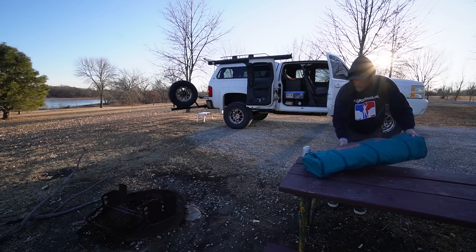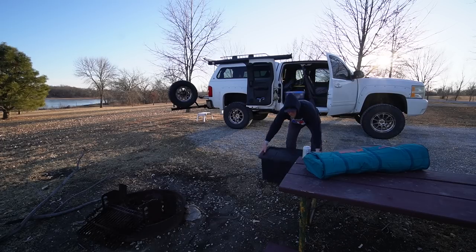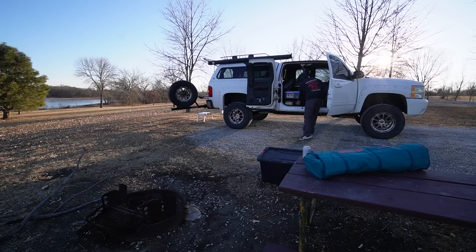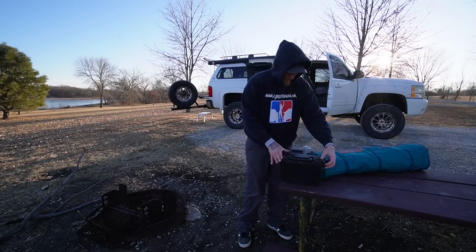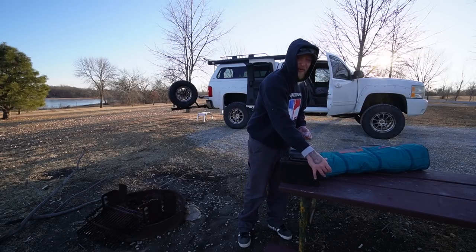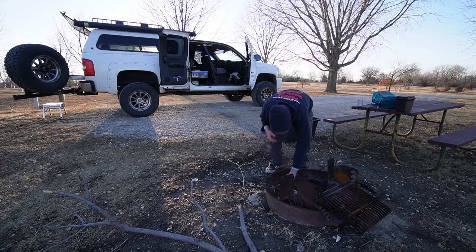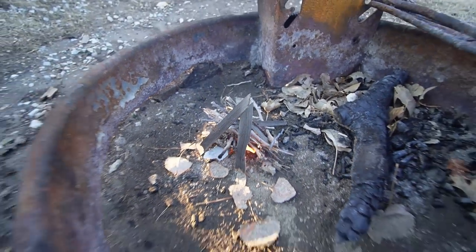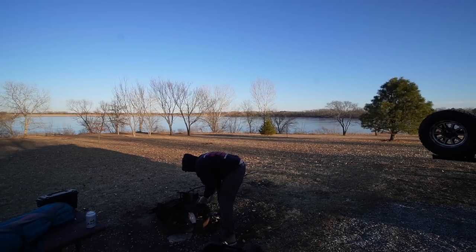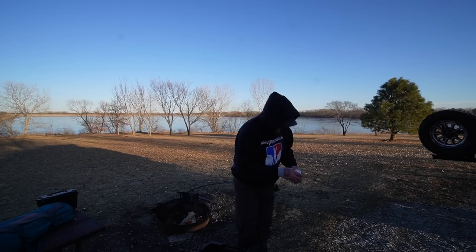Look at this, that's my present from All Dogs. I did remember to refill my wood this time, but I did not grab new fire starters. I think I only got one in here. Not even an actual fire starter, but we'll get her done. Well, I think that'll get going here pretty easily.